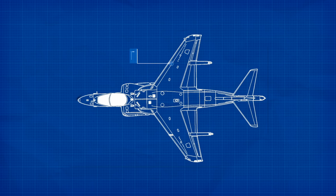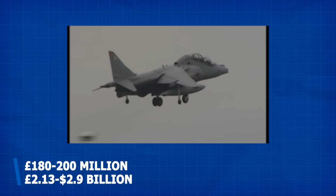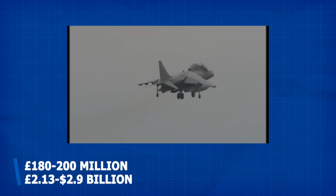Over a decade of development later, the final designs for these jets were complete. It had a wingspan of 25 feet, stood 11 feet tall and 47 feet long. The Harrier also had a top speed of 731 miles per hour, putting it just below the sound barrier, and it had a total development cost of around 180 to 200 million pounds in 1974, which is about 2.13 billion pounds today, about $2.9 billion.